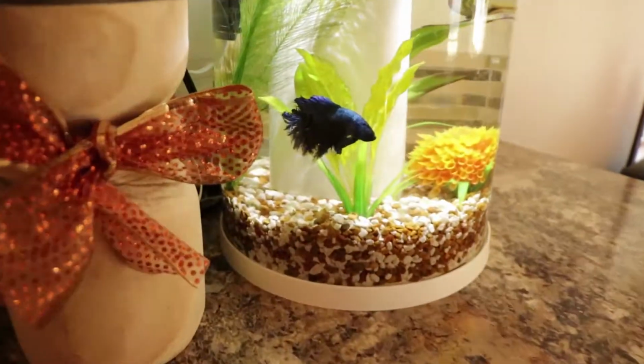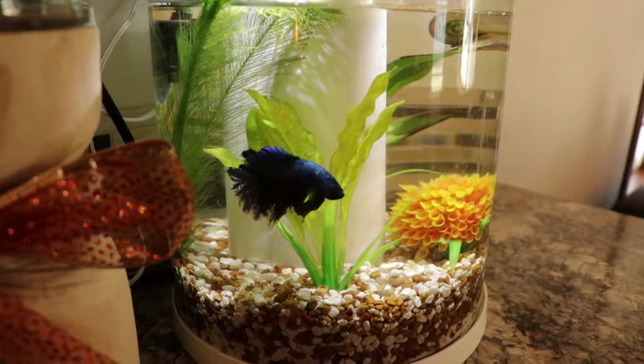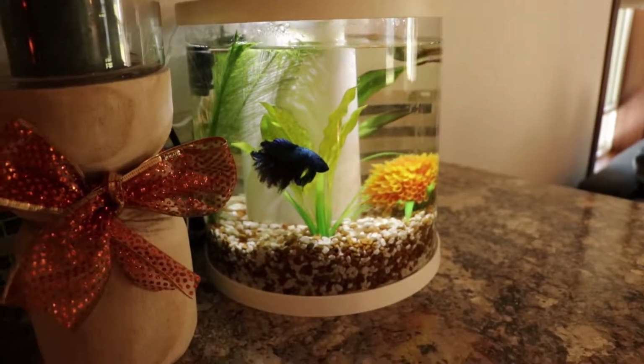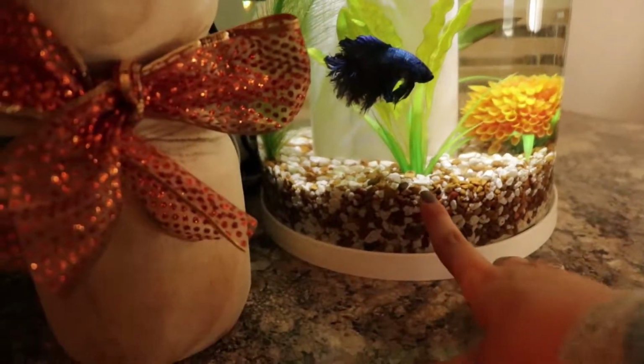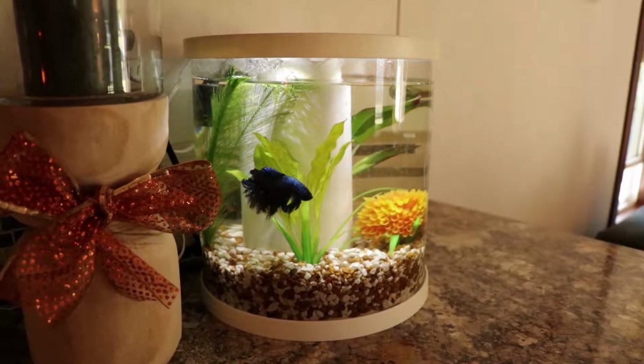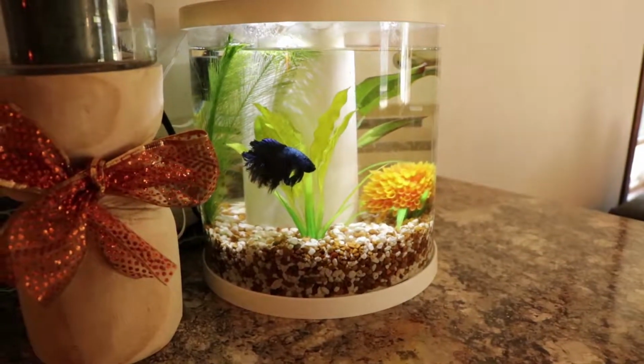And then we'll show you Mr. Hook. He is still doing great. He is loving his tank, but we think that the filter got clogged because it is not flowing as well. So when my fiance gets home, we will be fixing the flow of his filter.